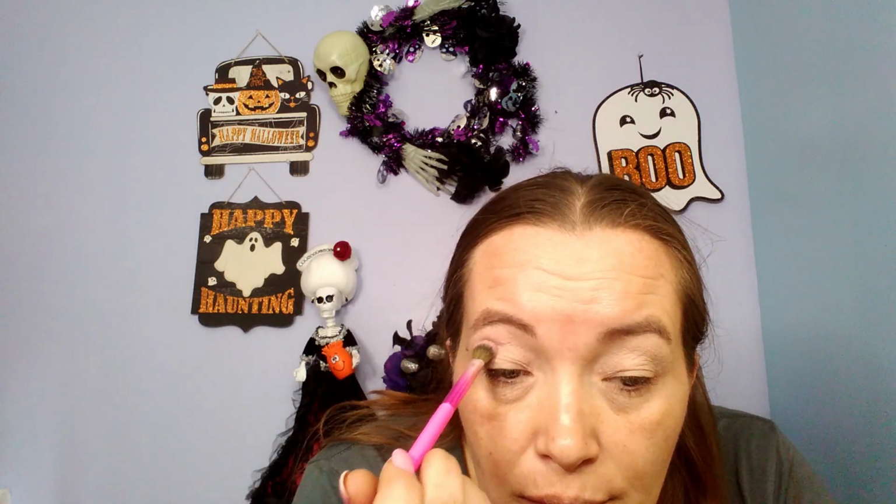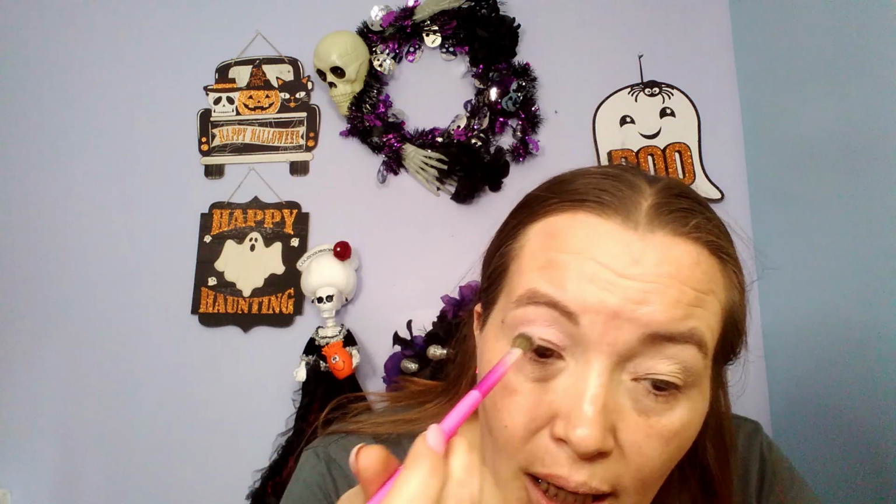All right, so I already did my eyebrows and primed my eyelids, so that way I can just get right in here. And I think the first thing I'm going to do is take this color Blossom and just put it up here, and then the rest of the colors I'm going to use will go below that. And I'm just going to stamp it on, because you have to with BH Cosmetics, at least I do. If not, I have a problem with them blending.